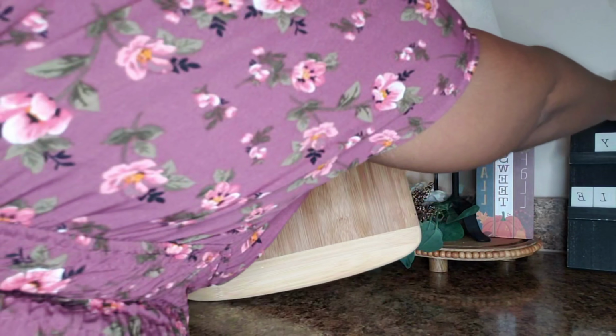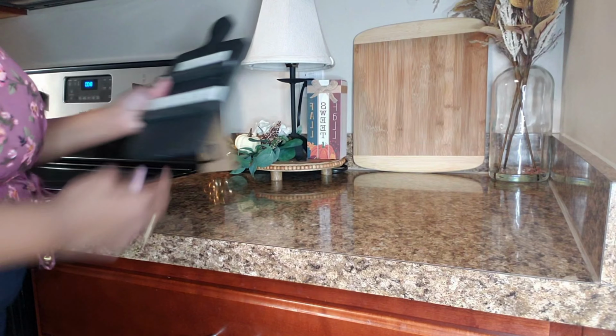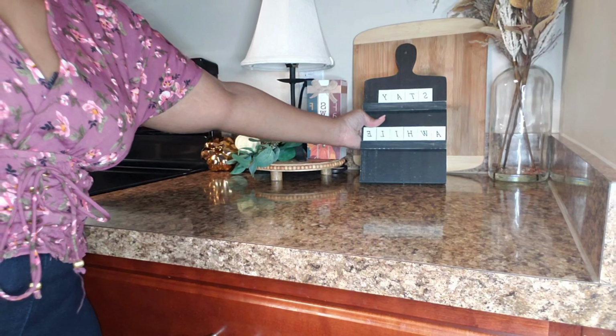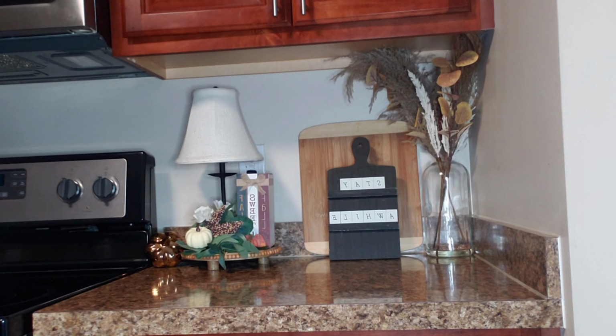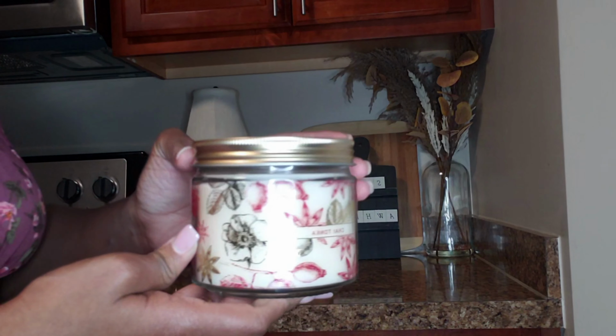But this space, although I love decorating it, was also kind of difficult for me to decorate this time. I didn't really know where I wanted to go or what colors I really wanted. Some of the colors were kind of throwing me off, so just keep watching, you guys.